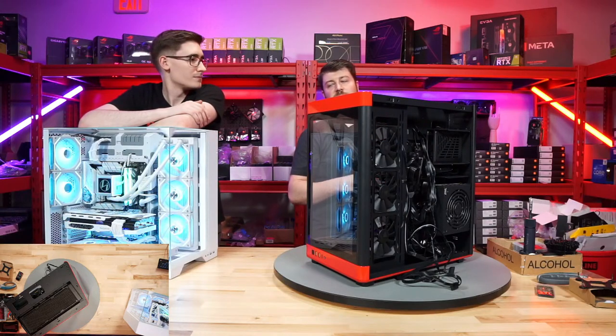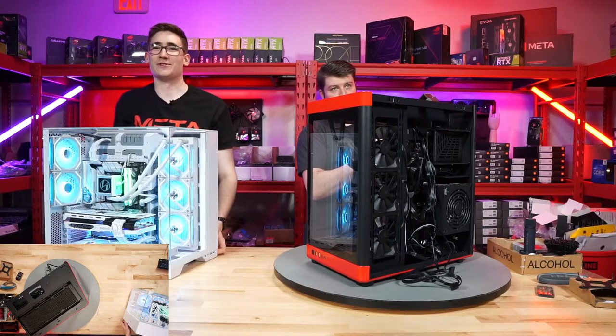I love the way this computer looks. Yeah, no, I keep just staring at the preview screen for this.